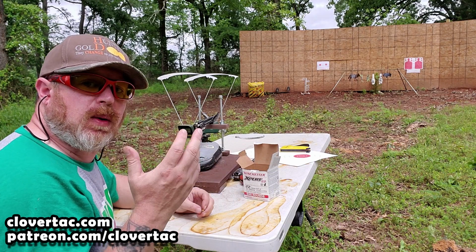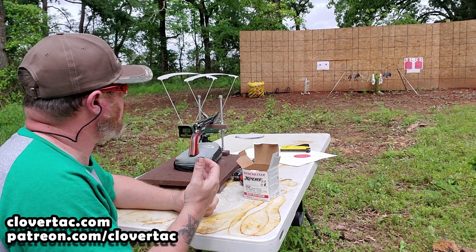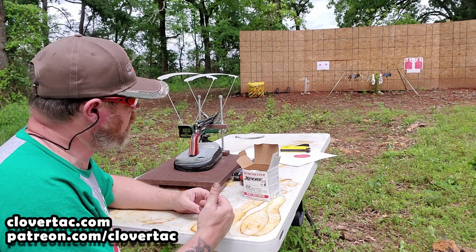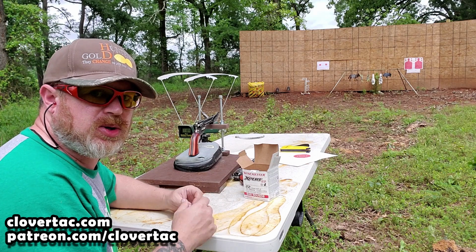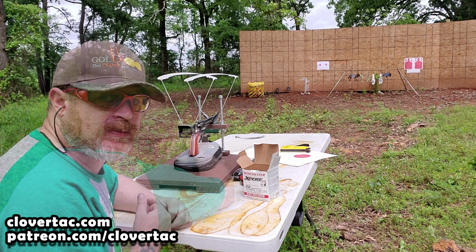Now let's move on and see what we can do accuracy-wise with the 6.5-inch barrel revolver. Just a reminder, we're shooting at 50 foot here. That is a pretty typical distance for me to shoot, especially with handguns when we're talking about accuracy.